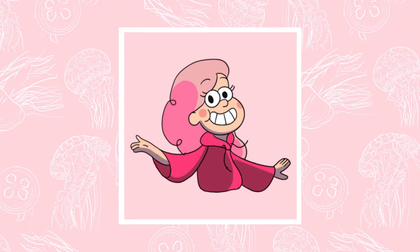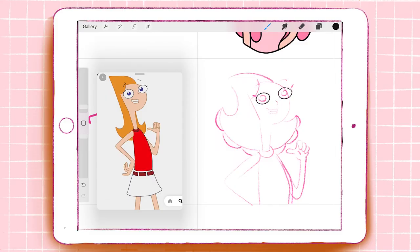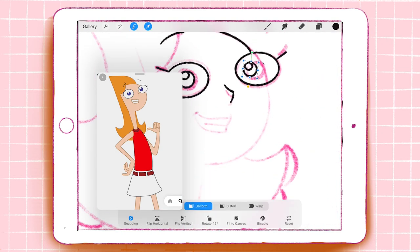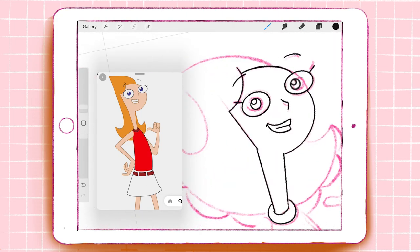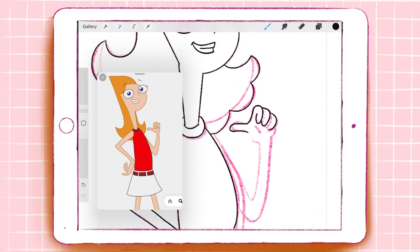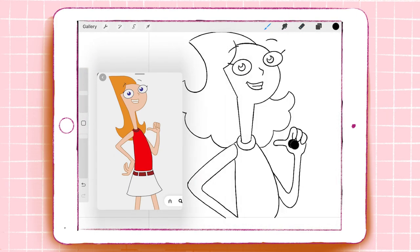And this is the final result. Next up is Phineas and Ferb. Phineas and Ferb was definitely a cartoon I watched every Saturday as a kid with my dad and sisters. So it was definitely nostalgic for me to draw this. I referenced Candace for most of the drawing. I changed up the hair to make it look somewhat more curly and kept my color palette consistent.